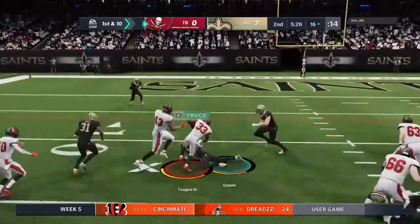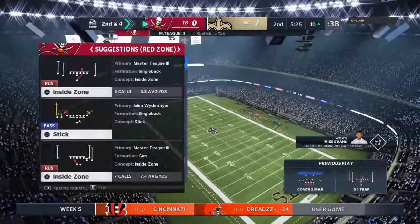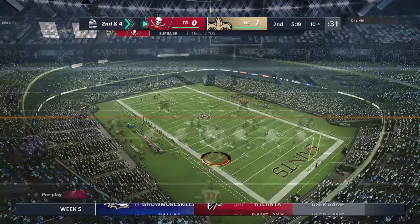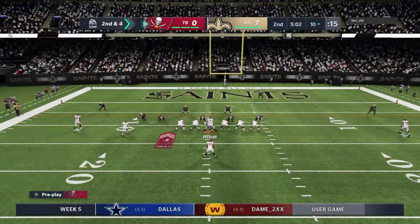Now a handoff here to his running back. And he'll get it here to the 10-yard line. It's a 6-yard gain on the ground, and that'll make it 2nd and 4. That's a strong pickup right there on first down. And as this drive goes on, we're seeing an offensive line and running game imposing its will.